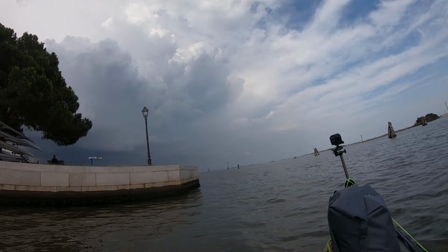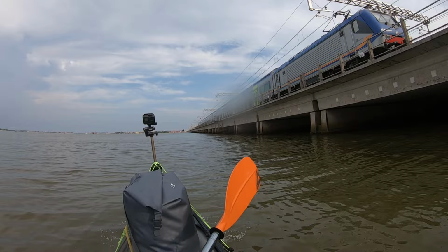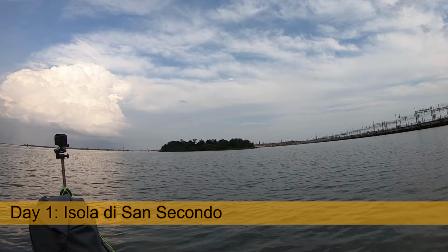And here now starts the Laguna of Venezia. This small island here is my destination for this day.